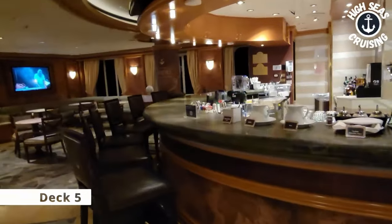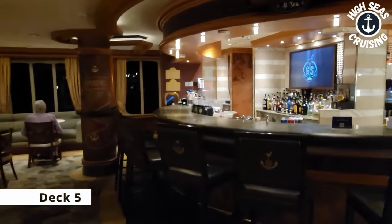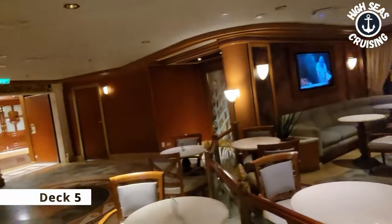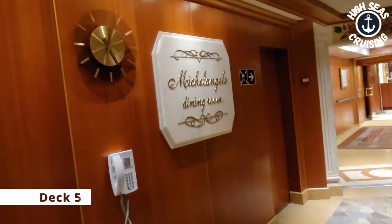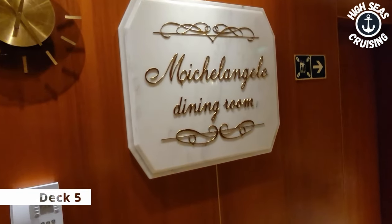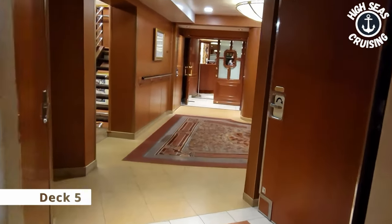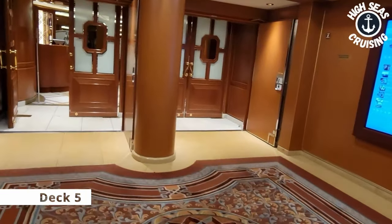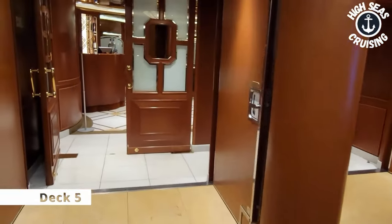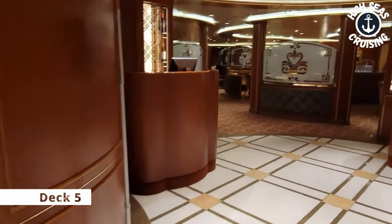Now right next to the International Cafe is the Good Spirits. Then you have Michelangelo's dining room. A quick little peek in the dining room. They are setting up for breakfast here.